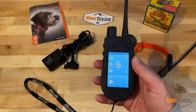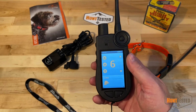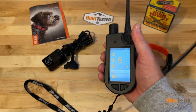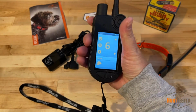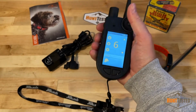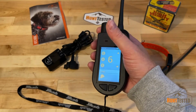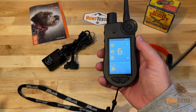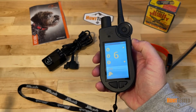Most of the time I use my TEK 2.0 like I would any other non-GPS e-collar. When I see my dog ranging a little too far, I pull it out of my pocket and hit the tone button. It's very intuitive. I don't really even have to look at the handheld device. I can just pull it out and feel the buttons. I know I want to do tone or whatever button I want to select, and I'm bringing my dog closer in.